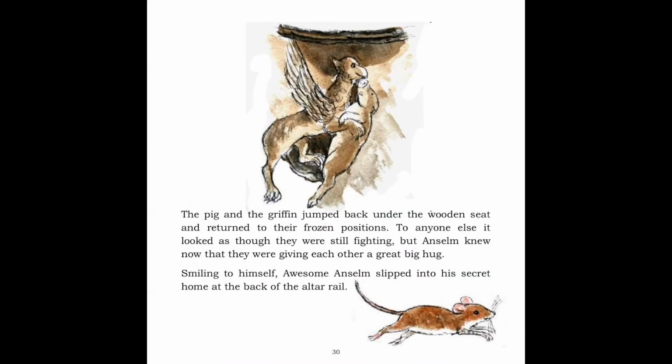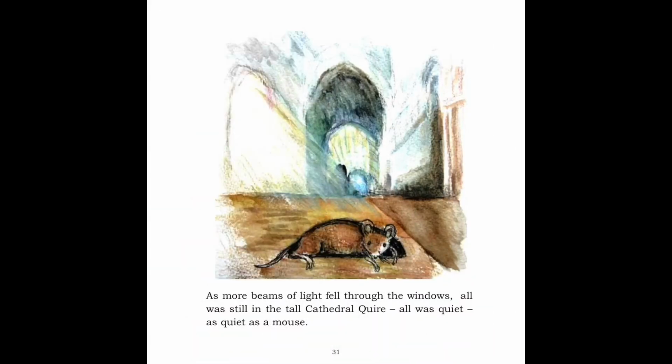The pig and the Griffin jumped back under the wooden seat and returned to their frozen positions. To anyone else, it looked as though they were still fighting, but Anselm knew now that they were giving each other a great big hug. Smiling to himself, Awesome Anselm slipped into his secret home at the back of the altar rail. As more beams of light fell through the windows, all was still in the tall cathedral choir. All was quiet as a mouse.